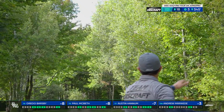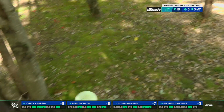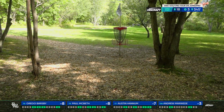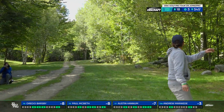And Paul's going to show us that high backhand. This looks fantastic. Yeah, just money. Just slow down a bit. It slowed down just a bit. Beautiful shot. Yeah. 25 long. And surprise, surprise. Gregg's going with that Seafoam Eagle.